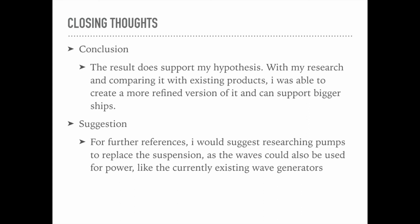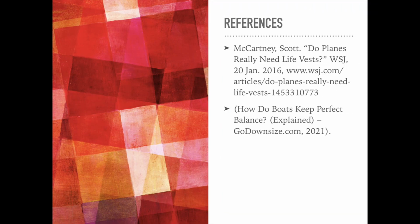So in conclusion, the result does support my hypothesis. With my research and comparing it with existing products, I was able to create a more refined version of it that can support bigger ships. For further research, I would suggest researching pumps to replace the suspension, as the waves could also be used for power like the currently existing wave generators. Here are a few references used in research for creating the design.